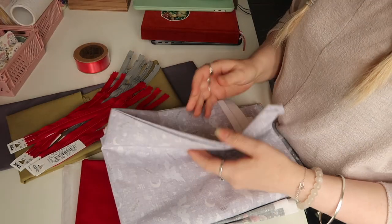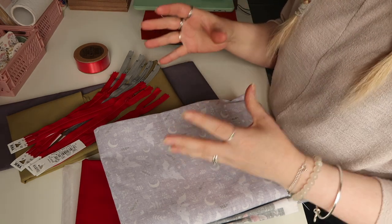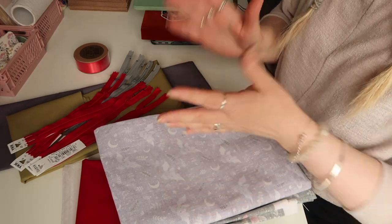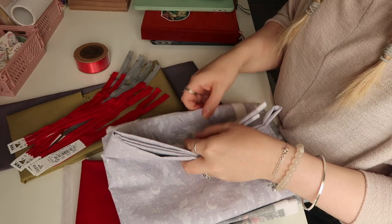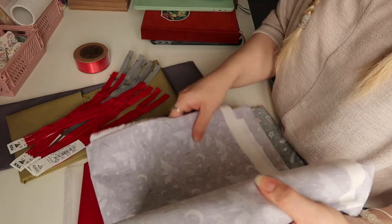So I need to go and get my big plastic acrylic see-through fabric ruler back because I lent it to my sister during the school holidays to use for her sewing projects, because I'm not using it at the moment. So I need to go and grab that back so that I can actually start making some pouches.